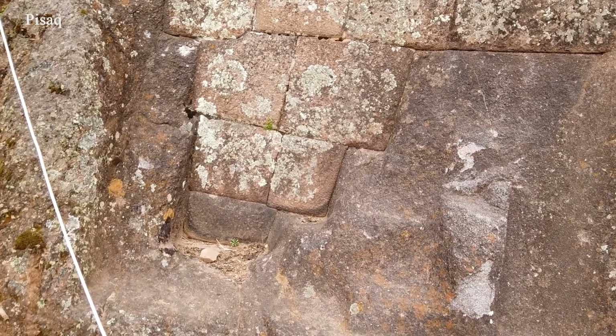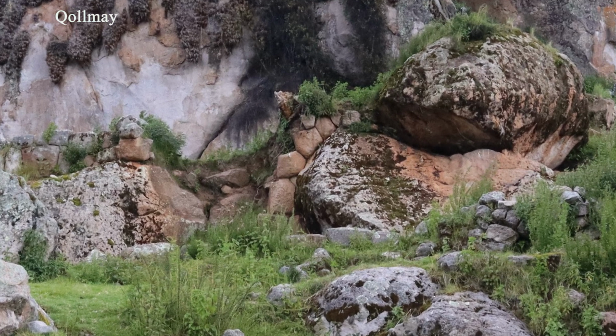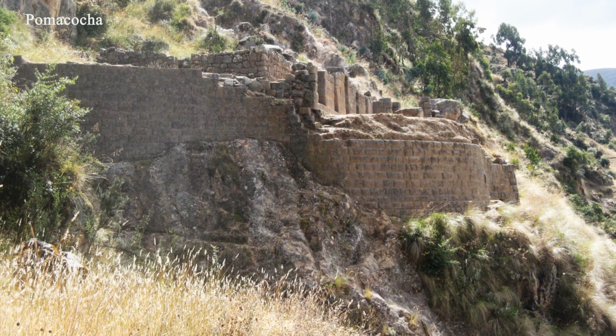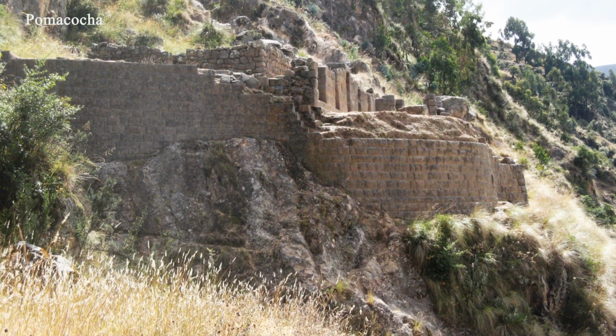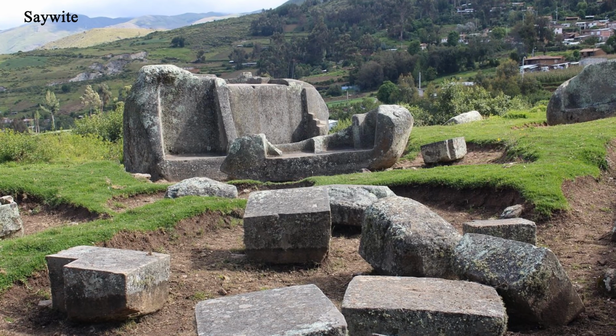This approach allows us to consider polygonal masonry as a form of ancient engineering, based not just on aesthetic execution, but on an understanding of the internal behavior of materials. With that, we conclude this overview of one of the key properties of polygonal architecture.